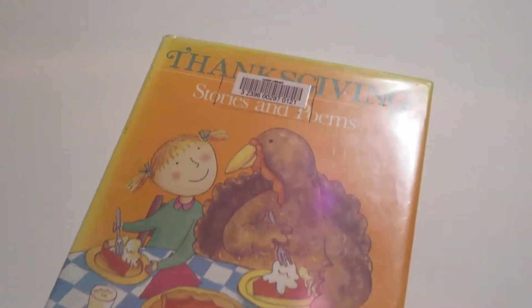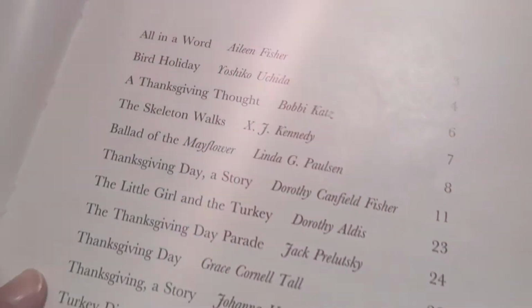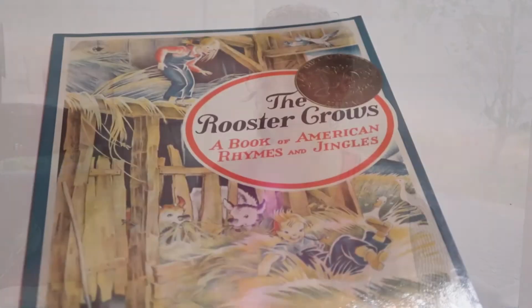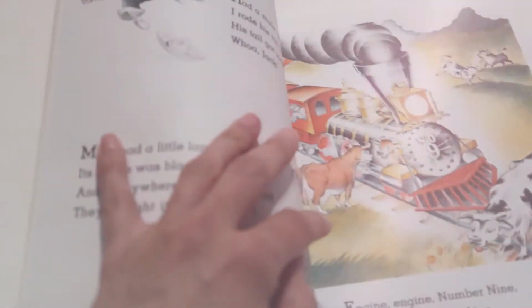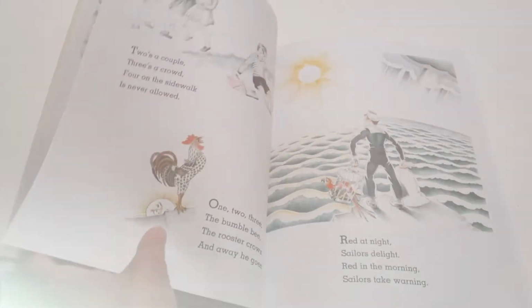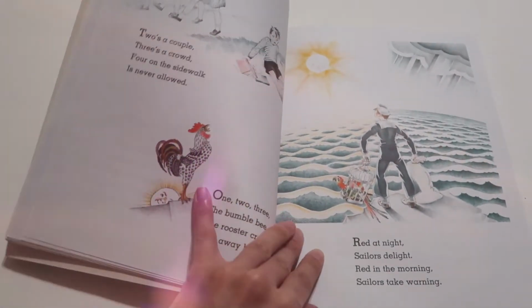So the first book, of course, being that November is the month of Thanksgiving, is our Thanksgiving Stories and Poems. I really like this book because it's based on Thanksgiving. So you do have a couple of poems in here that are based on the holiday and some stories as well. The second book we're going to use is The Rooster Crows, a book of American rhymes and jingles. I chose this book because it has a lot of farm-based poems, and when I think of November I think of farm and turkeys and being outdoors, so this is a good choice for us as well.